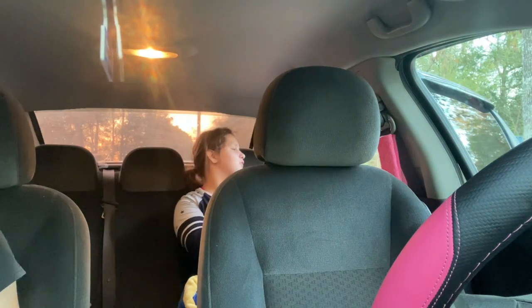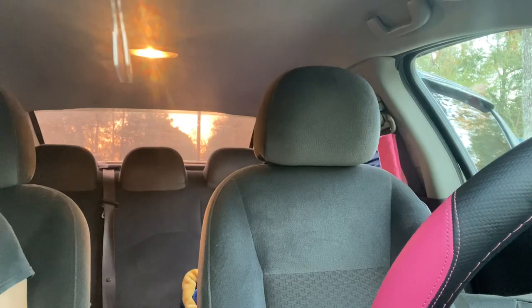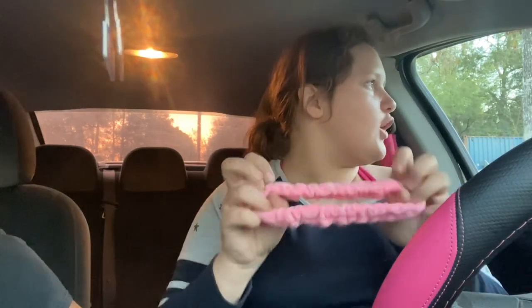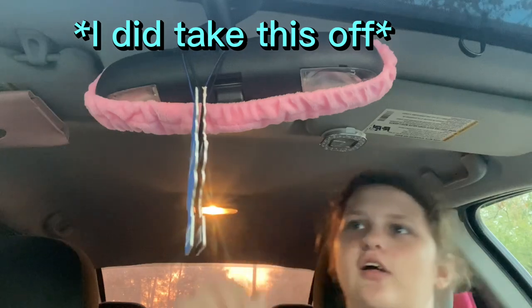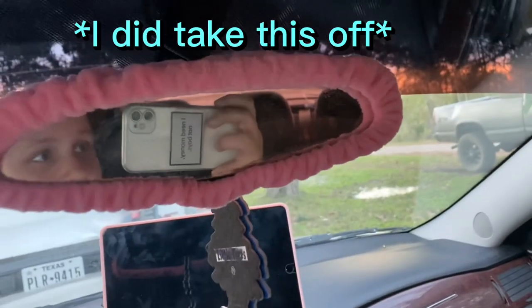I didn't even put it on right. Okay, now we are going to put this fuzzy thing that belongs on the rear view mirror, so let's show you. It looks horrible from this angle. I don't really like it. Let me show you. Okay, so this is how it looks. Let's move on to the next thing.